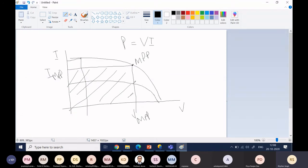So the maximum operating point will have to be shifted. It will be somewhere here maybe. This MPPT algorithm ensures that if your ambient conditions are fluctuating, the operating voltage and current are always at the optimal point, or the maximum power point, for a given IV characteristic.